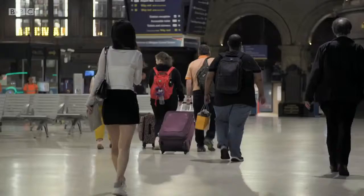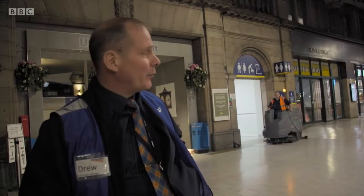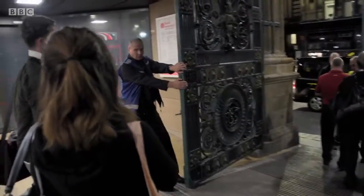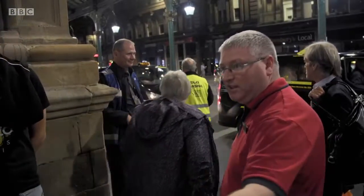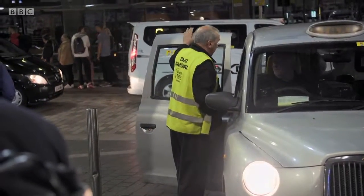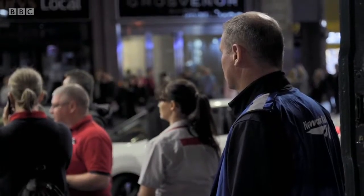Final train, the last service for London Euston's arrived in, so we're just waiting for the remaining passengers. And then hopefully we'll be putting them in taxis on their way home after a long day, I imagine. What have we got here, guys? So that's 2 for Stirling. Stirling, that one. Come on in, come on with me. Nearly there, man. We're playing a blinder, Martin. Just these final taxis and then we'll shut these beautiful gates.